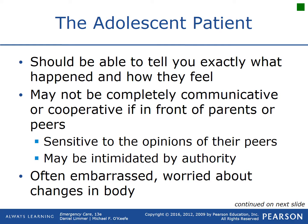So if you get the kids away from the parents, they'll open up to you like Pandora's box. They'll tell you all their dirty secrets, generally everything, as long as you have that good rapport with them and let them know you're not going to be the one to get them in trouble and everything like that.